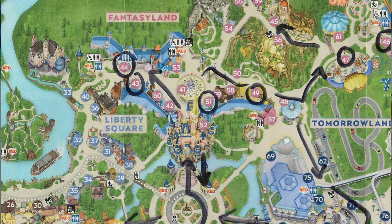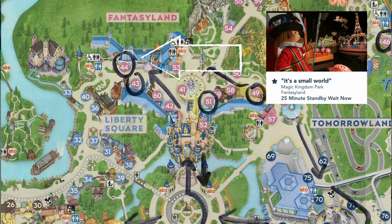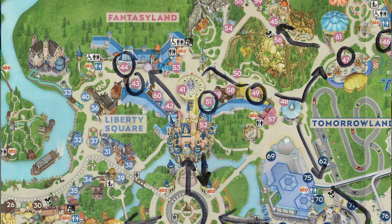After Peter Pan, you're gonna kick over basically across from the ride. Make sure you guys check out my maps here. And you're gonna do Small World. That way you just knocked out 2 rides and the park probably hasn't even opened yet. After Small World, you're gonna go ahead and hit a bathroom break right there over at the Rapunzel bathrooms.